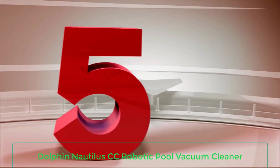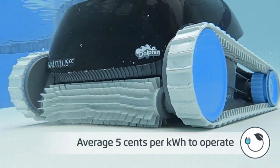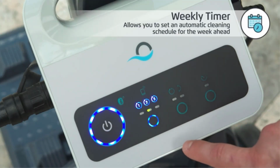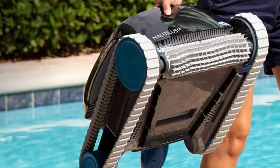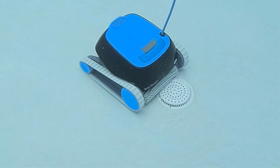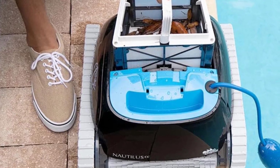Number 5. Dolphin Nautilus CC Robotic Pool Vacuum Cleaner. Overall, the best pool cleaner is the Dolphin Nautilus CC Automatic Robotic Pool Cleaner. We appreciated that the robot came pre-assembled, so it was easy to set up and use. Plus, we felt that the ease of use and price made this pick a great value. The pool cleaner, which can be used in either an above-ground or in-ground pool, is just under 14 pounds. We appreciated that it was lightweight and noted that the built-in handle made it easier to pick up and carry.